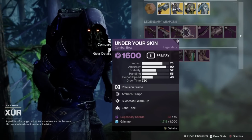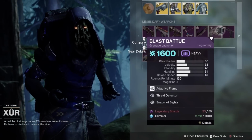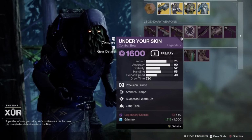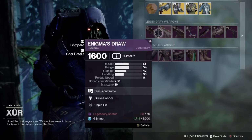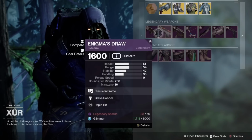So essentially, if there's any weapon that you see from a previous season, I believe it's only 16 and forward, that you want to have the ability to craft in Season 21, pick up 3 of them, and you'll be able to turn them into a red border, ultimately in Season 21.